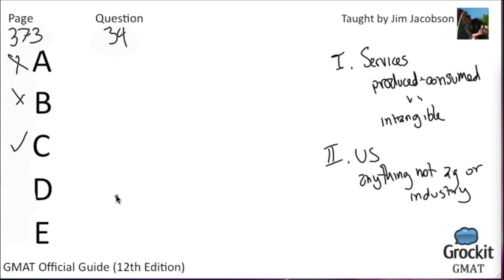It does not recognize the diversity of occupations within the service industries. The passage doesn't say that. And it misclassifies many workers who are employed in service industries. So this one probably ought to tempt you a little bit because it sounds like something that happens in the passage, but it's in fact the other way around.